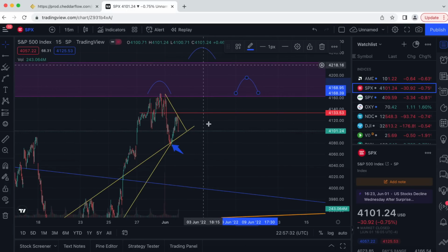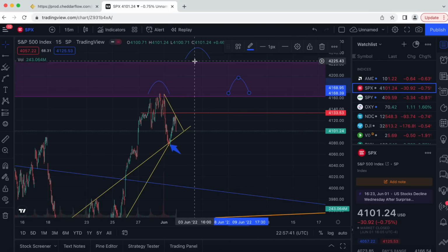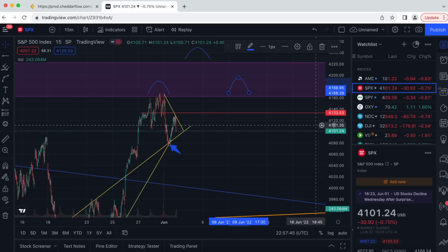See what happens, see if it bases around this level. The more we consolidate around this level and the more we can't get over this 4,220 roughly zone, that top of the supply zone, the more bearish I will get on this setup. But as always, we're going to look for our best risk reward setups.